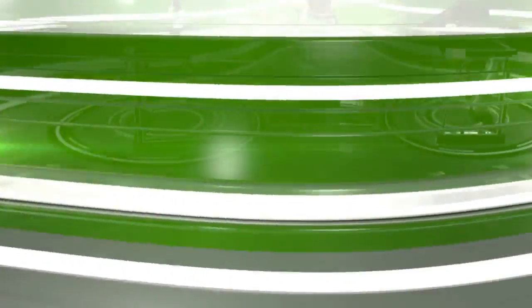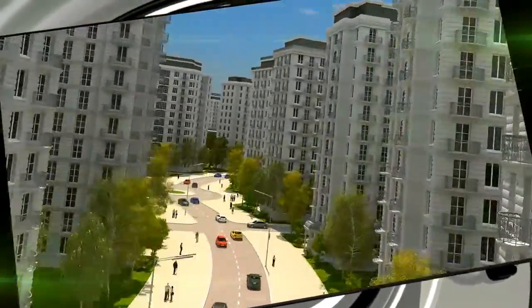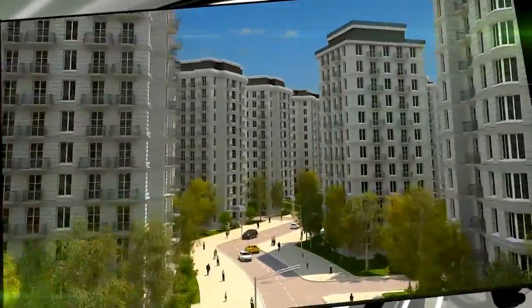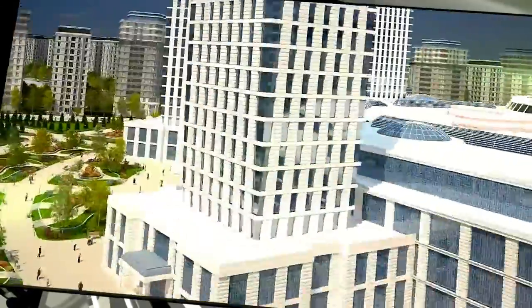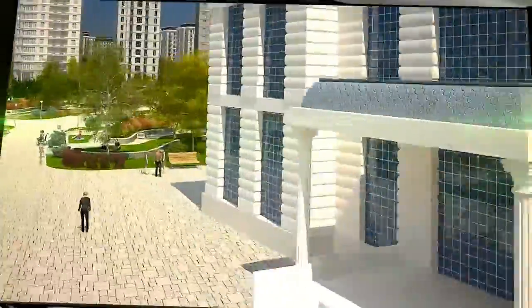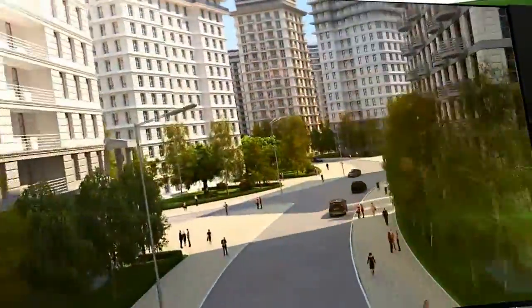Our technology makes it possible to quickly and inexpensively build entire micro-neighborhoods on a turnkey basis with all infrastructure needed for a fully comfortable modern human life. We are confident that the housing problem can only be solved by applying the technology we have developed in a holistic manner. We are counting on government participation in our project.